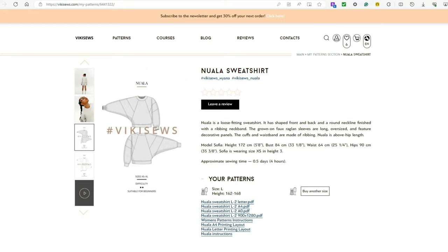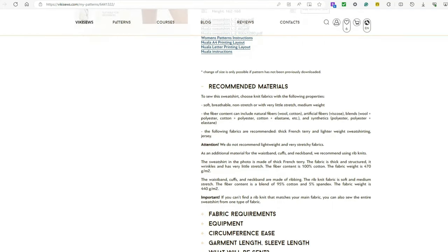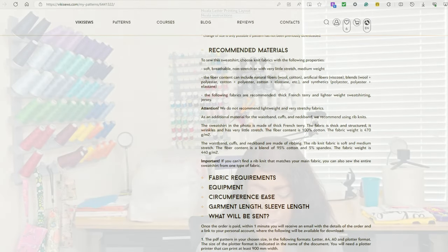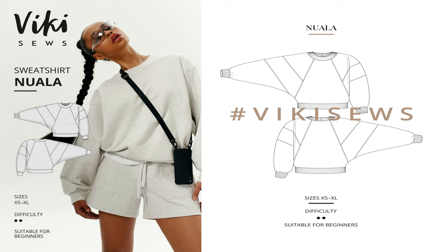With this one, it does feature a raglan sleeve, long or short sleeve to suit your fancy. And then it also features a cuff and waistband at the very bottom. You can use rib knit for that, or you can use ponte knit for that as well. They state that the approximate sewing time for this is 4 hours, but definitely go at your own pace. And it's basically offered in so many different sizes. This one does have a hack, which is why I picked it up. But definitely, I am excited for this pattern. All right, so that is the Nuala sweatshirt.